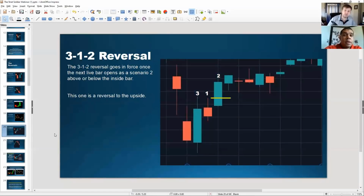So next here, we've got a 3-1-2 reversal. Walk us through it. 3-1-2 reversal, same thing. You're just looking for that inside bar that's closed. Based on time frame continuity, this thing could break to the upside or the downside. Now that 3 right there, I'm pointing at it. You can't see me, but I'm pointing at it. There's that 3.